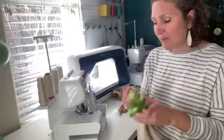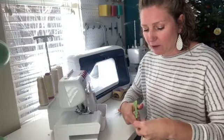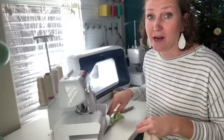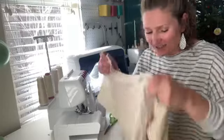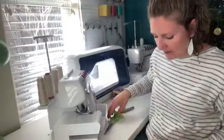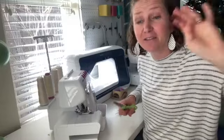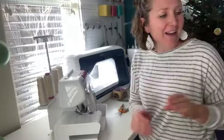So this isn't a mistake. If you happen to have that same problem, don't worry about it. You're just gonna go ahead and trim it off and ease it into the seam when you get there. So don't stress about it. If it's not equal, it happens. But I am not a perfectionist and I'm not above just cutting the piece off. So that's what we're gonna do.